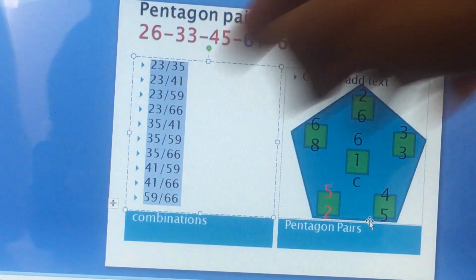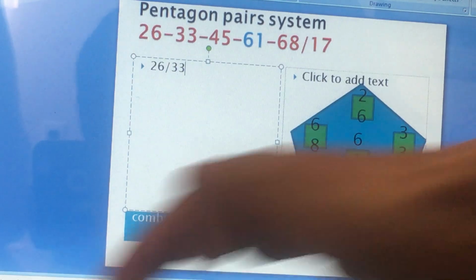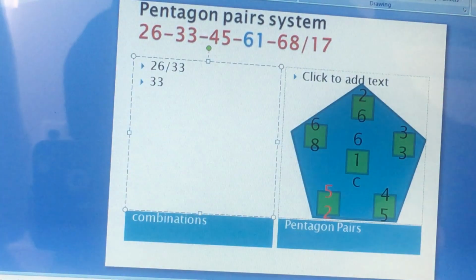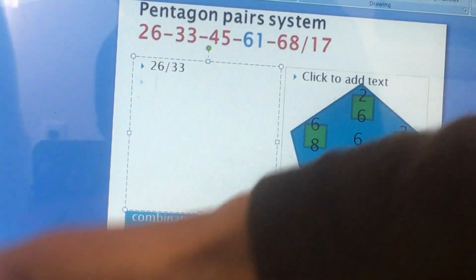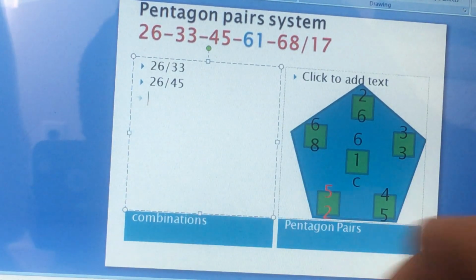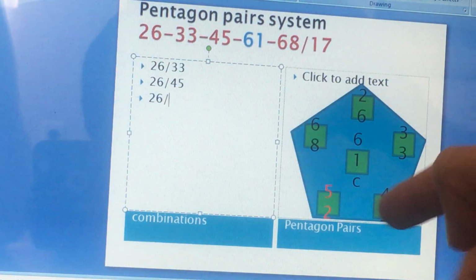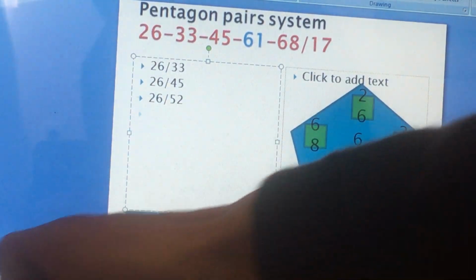For instance, the last number was 26. I'll pair it up with 33. 33, I'll pair up with 45. 45, I'm not going to do that first. I've got to pair up all the 26 first. 26 pairs up with 45. You've got to do it in order so you don't get confused. 26, I'm going to pair up with 52. And then 26 pairs up with 68.